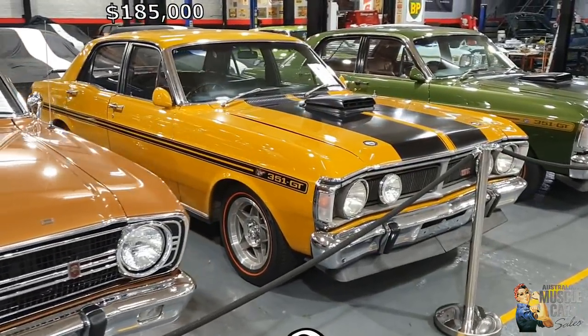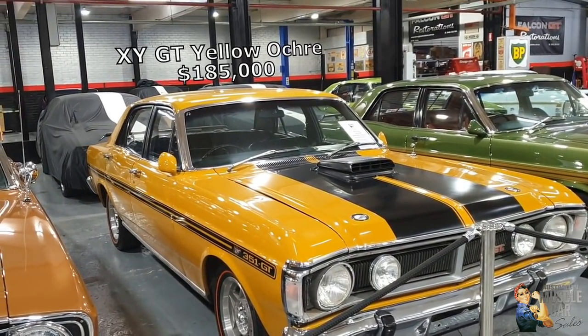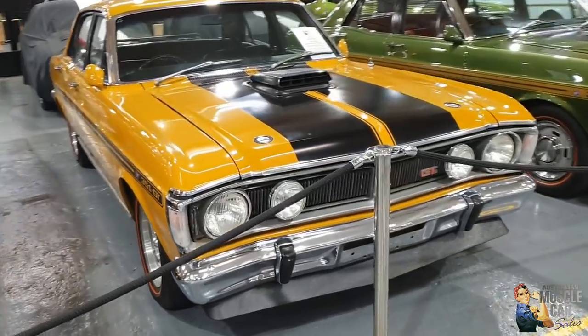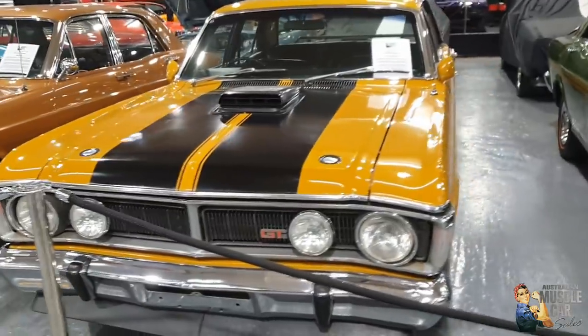Then we've got this beautiful yellow ochre XY GT factory manual. That one is asking 185 now, sorry, 185. COVID price discount.